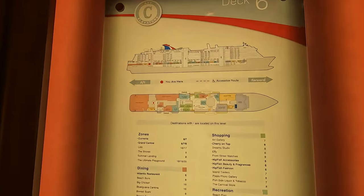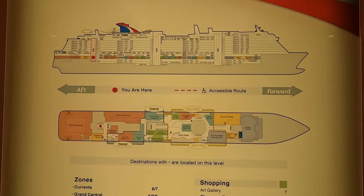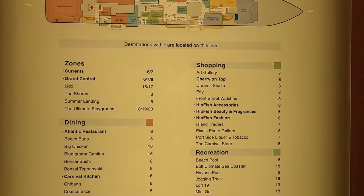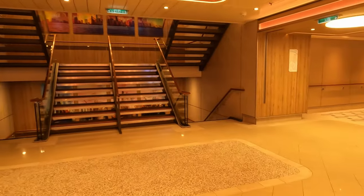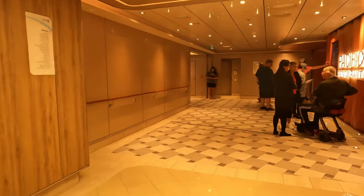Okay, let's start our ship tour on deck 6 aft. We're back by the Pacific restaurant right here. Let's check it out. Everyone's eating for breakfast this morning. It is 10:27.